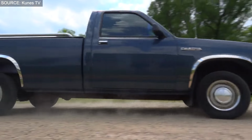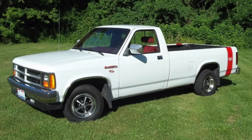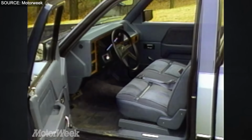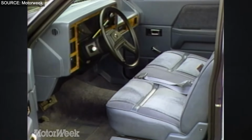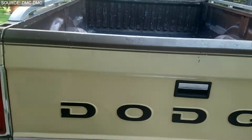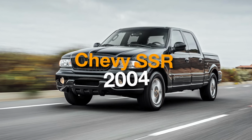It was nothing special except the convertible top. It's similar to how some Jeep models today try to spice things up to draw people into showrooms. Even though Dodge discontinued the Dakota in 2011 and Ram took its place, people still have a soft spot for the vintage Dakota pickups. At number 3, we have an underappreciated classic, the Lincoln Blackwood.